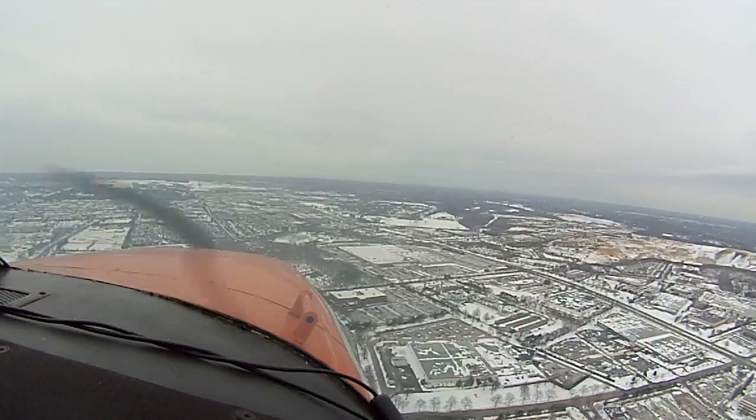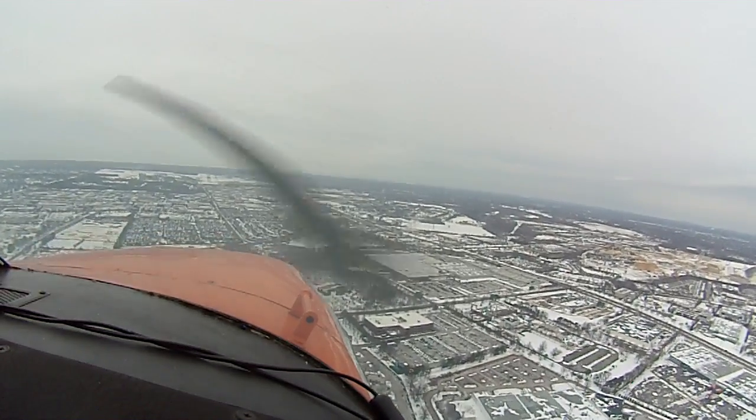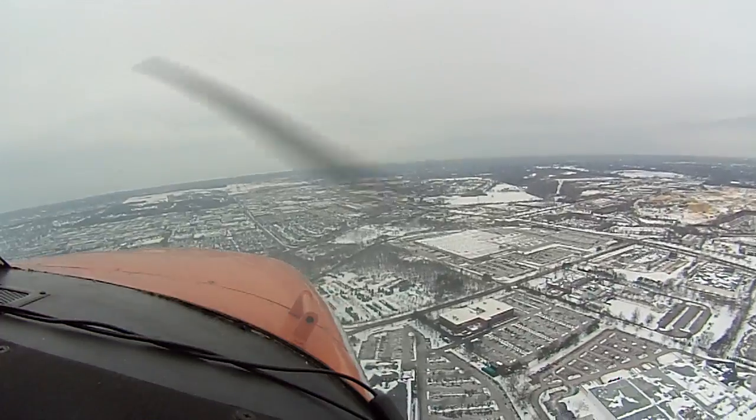You have the tower instructed, wind gust, loss of directional control, bounce.